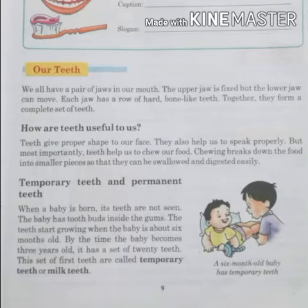As we take the food, the teeth start grinding the food and cutting and chewing the food, and it breaks the food into smaller pieces. So after that the food is swallowed and then it goes to the stomach to be digested. Also, teeth give a proper shape to our face. You can imagine a person without teeth, or you maybe have seen an older person without teeth or small babies without teeth. You see that their face has not a proper shape, and teeth help us to speak properly as well.